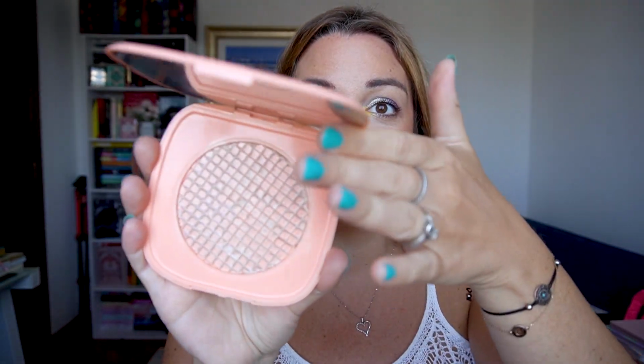I've spoken about a couple of these in my project pan. The others I have not spoken about. So we'll just get this one out the way. This is a Super Shock highlighter from Colourpop. This is an empty. I have finished this. This was in my project pan. Very, very, very excited that this is done. It took me years to finish that.